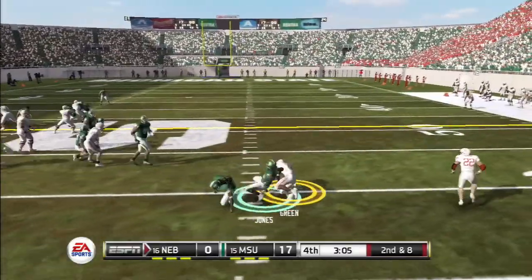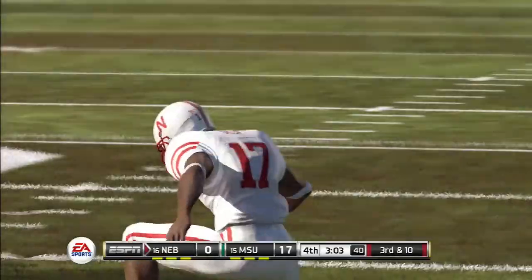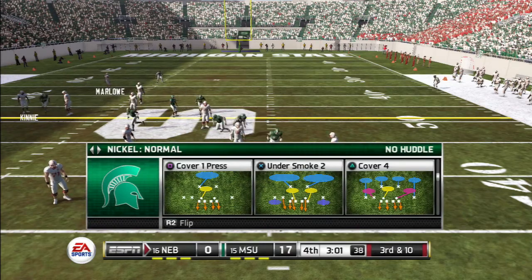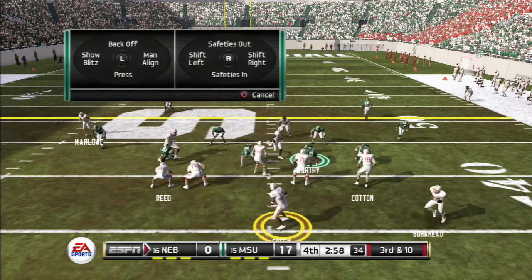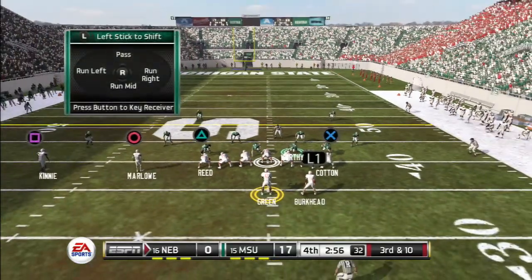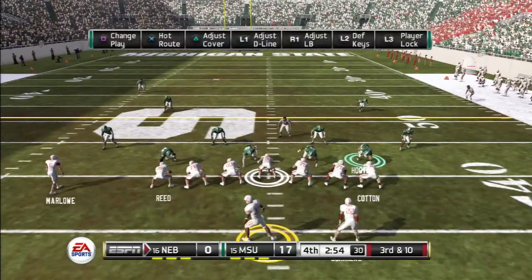Green running the option, and they'll bring him down behind the line. The entire defense just collapsed on that run and got penetration into the backfield. Nice job by the safety to clean up the mess. He may have changed things up here.